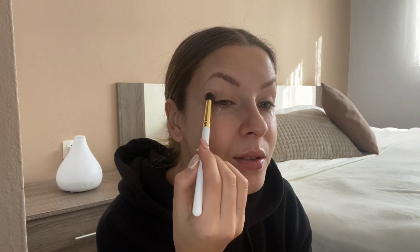And I'm just gonna go in right above my crease, just to kind of begin the eye look. And I'm gonna look this way because my mirror is here, so don't think I'm ignoring you or something. So just right here, and just kind of circular motions, easy, and just back and forth. All right, so this is just with the first shade. I really like how this shade looks kind of with my eyes.